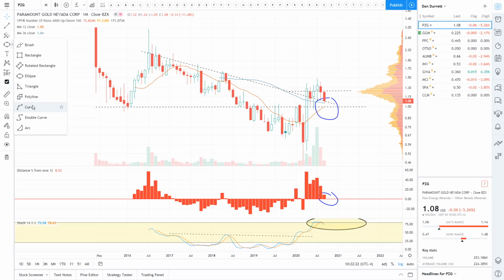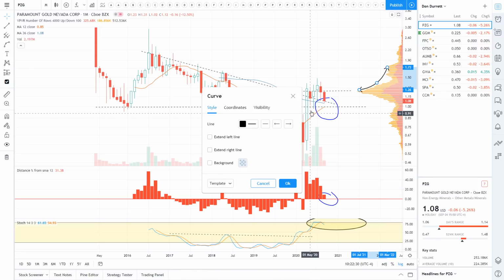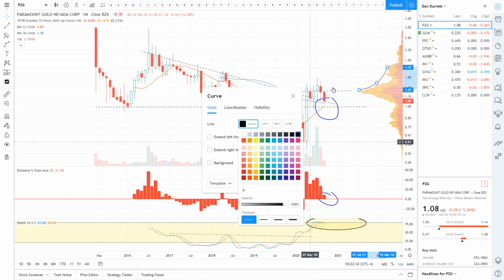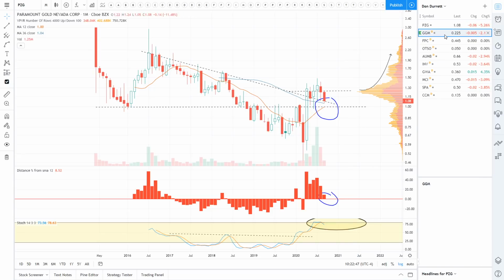So if it pulls back up here, and once it slides back above 123, 125, then, hey, I don't want a double-ended arrow. Single. And let's make it thinner. Then after that, we have a slide to 169. And if it goes over that bump, maybe go all the way to $2. So low risk entry, possible one bagger coming up for Paramount Gold.